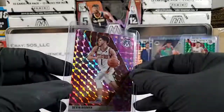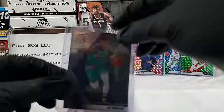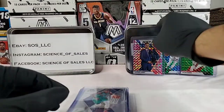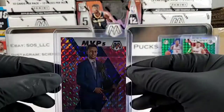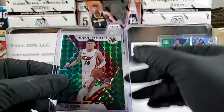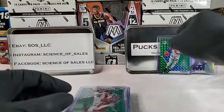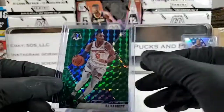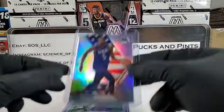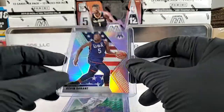A pink camo Devin Booker. Ja Morant base rookie. Pink camo MVPs Steph Curry. A green NBA debut prism Tyler Herro. Green prism base rookie RJ Barrett and a silver prism Team USA KD.